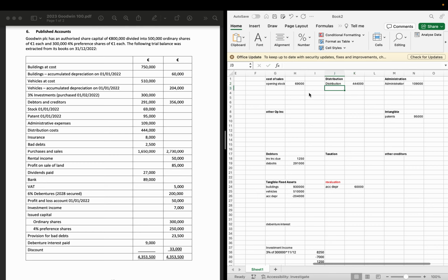Insurance. Now, insurance will be an expense. It's not a selling expense, selling and distribution. So that makes it administration. So administration is anything to do with running your office or running your business. So that excludes anything to do with selling. So our insurance is an expense, and we could put that in, 8,000, in that little part of our jigsaw.